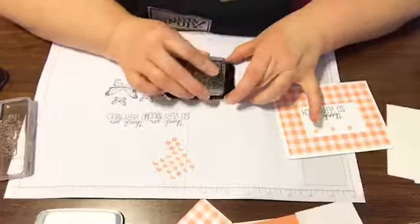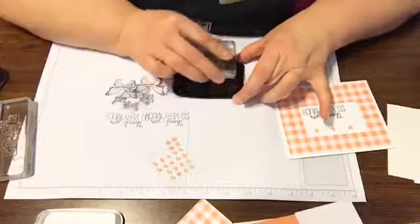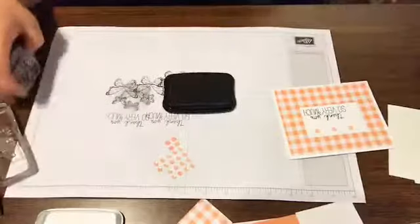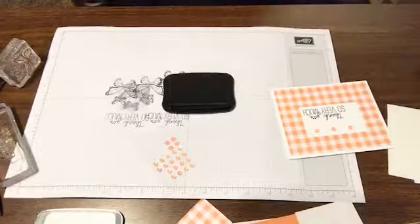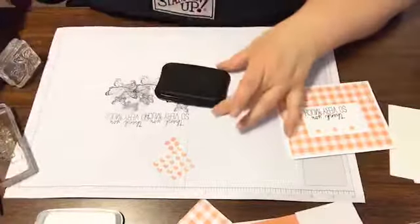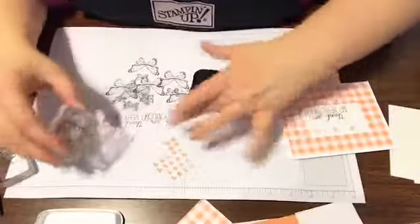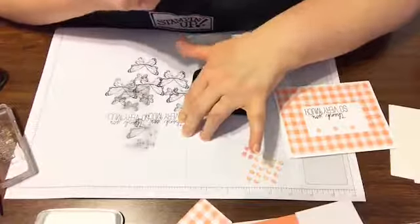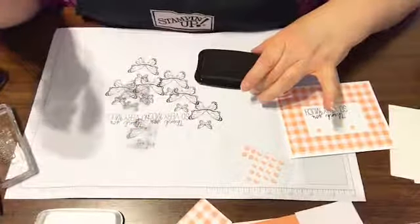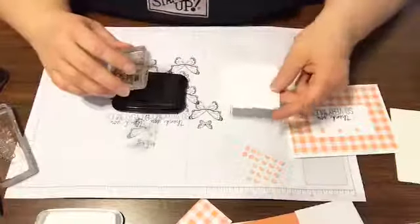Not getting what I want here. One spot is not inking up. Oh, it's being annoying to me. Just a sec. I need ink refill. We'll see if that helps. Alright, so this is how I refill my ink pads. I just scribble. Alright, let's try this again. What is going on? This one, the little edge of my butterfly is not stamping. One more time. There. Okay. Phew, all that for a butterfly.